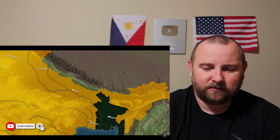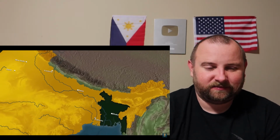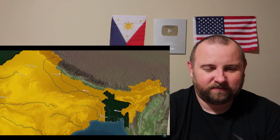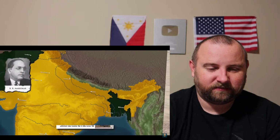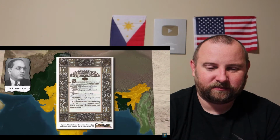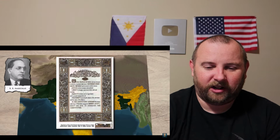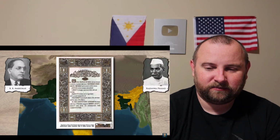The same year, other princely states, such as Manipur and Tripura, also acceded to India, and the nation's constitution was close to being established. In November of 1949, Dr. B.R. Ambedkar and his committee drafted the official Constitution of India, which would come into effect and turn the country into an independent democratic republic on January 26, 1950. And Dr. Rajendra Prasad would become the first president of the republic.